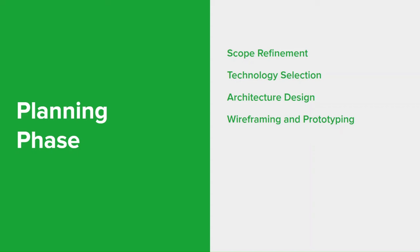Designers will then create wireframes and prototypes that outline the basic layout and user interface of the website. These visual representations provide a glimpse of how different elements will be arranged on the pages.